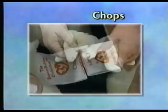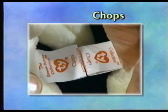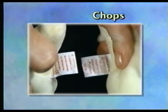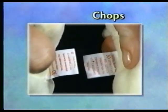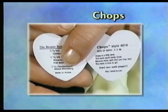And the tush tag, again, the fake has too large a tush tag, and it has that Oak Brook, Illinois spacing error on it. And another key error that makes it real easy to tell the difference between the counterfeit is on the tush tag, it says handmade in China, and on the swing tag, it'll say handmade in Korea.